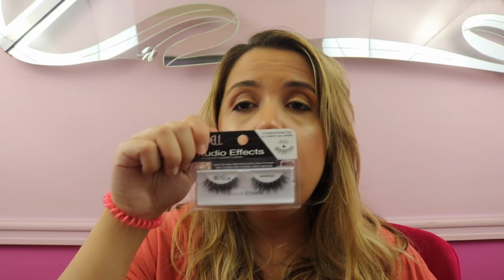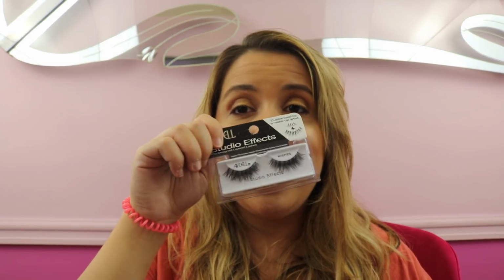We're talking about eyes. Let me tell you about my Holy Grail lashes. I don't wear lashes all too often, but my Holy Grail are definitely the Ardell Studio Wispies. I love the Demi Wispies as well, but if I had a choice, it would be the Studio Wispies, just because they're so full. They're just easy and natural. Ardell lashes are some of my favorite lashes in a whole bunch of different styles. 207s are really good as well.